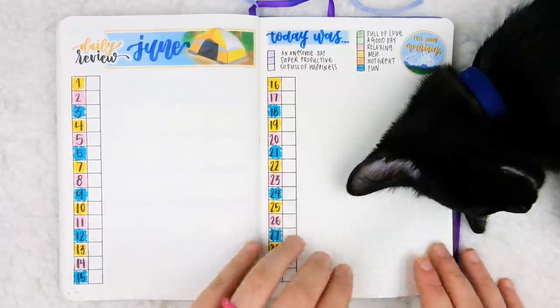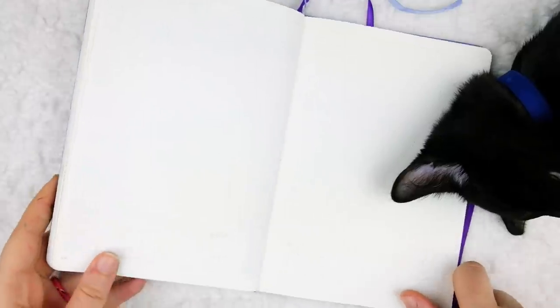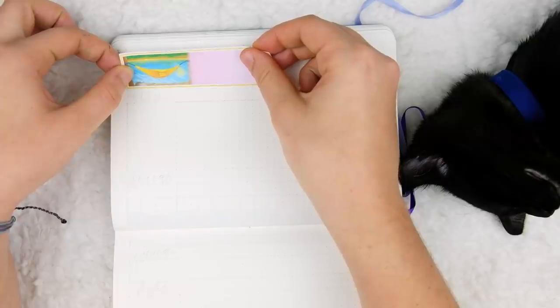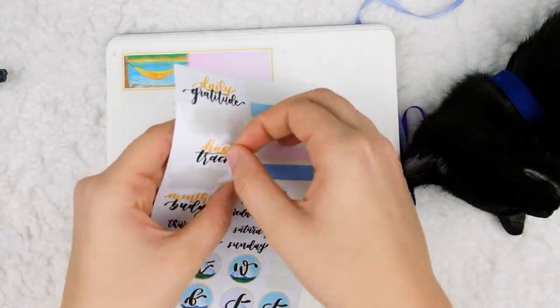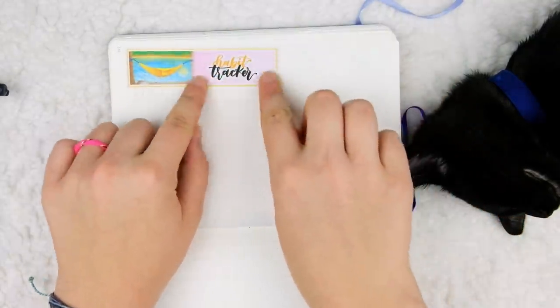Moving right along, I'm going to set up my June habit tracker. If you watched my 5 types of habit trackers video, you might remember that I showcased a style that I called the extended habit tracker, which runs all the way down an entire spread and separates a long list of habits into a few digestible categories, essentially like having a separate habit tracker for each of those categories.